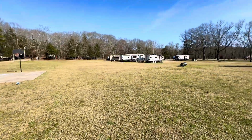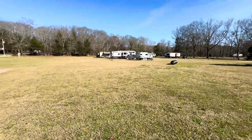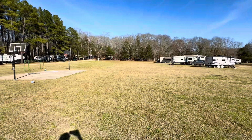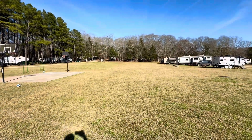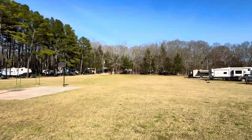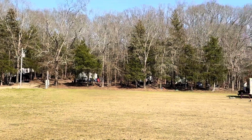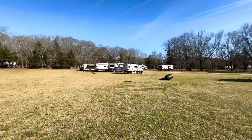This is our field area. We've got some sites on one side of the field, but this big open area of the field is great for getting out and kicking a soccer ball, throwing a football, throwing a frisbee, baseball, things like that. Just up on the hill behind the field, there are more campsites up in the wooded area behind the field area.